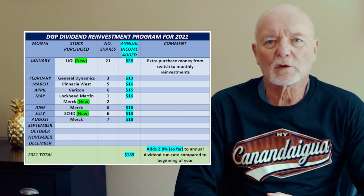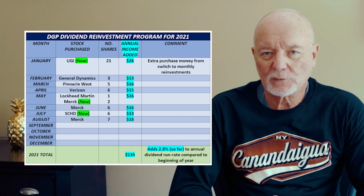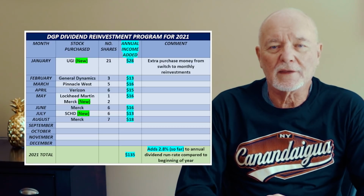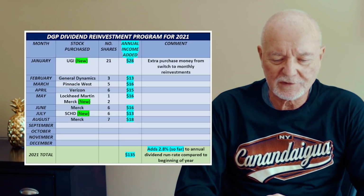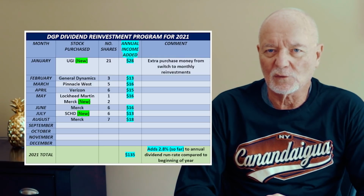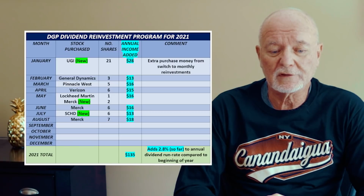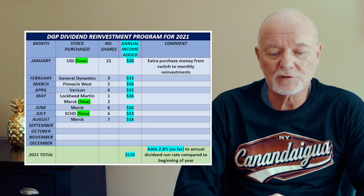The second part of portfolio management is the reinvestment of dividends, and that's what this display shows. I've highlighted a few things on this display that I want to bring to your attention. First, in the second column called Stocks Purchased, I've highlighted 3 things in green. What those are each time is the word new, indicating that I used dividend reinvestments to start a new position in the portfolio. So in January, I started a new position in the utility UGI.